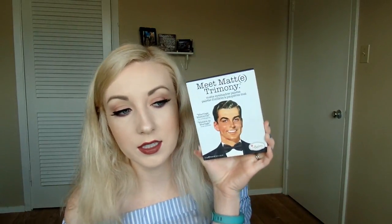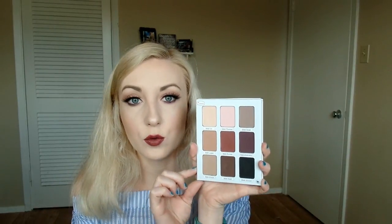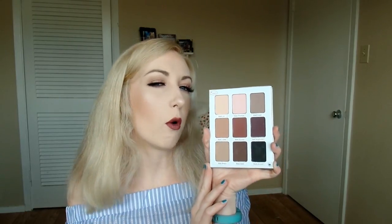Moving on, I have one eyeshadow palette that I have been obsessed with this month, and it is the Balm to Meet Matrimony palette. This is awesome. It is a 100% matte eyeshadow palette, but the pans are huge. I think this thing retails for $24 to $30. I want to say it's $24.